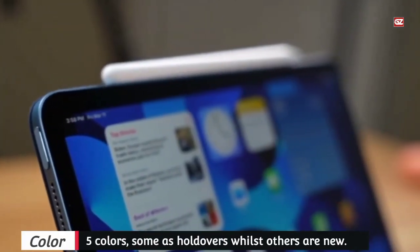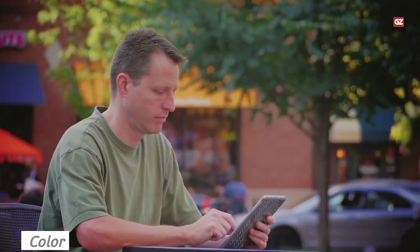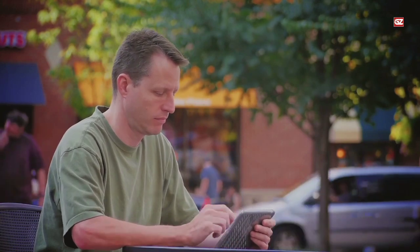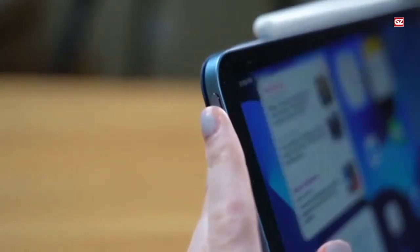So, the A14 Bionic processor has been upgraded to a new M1 processor, the identical one found in the iMac and the iPad Pro line. And this new one comes in 5 colors, some as holdovers while others are new. So, here you have a number of varieties, cool enough.